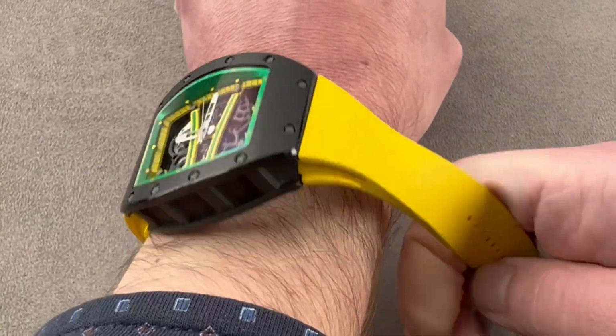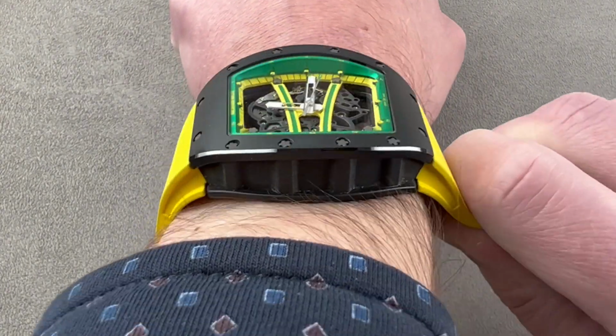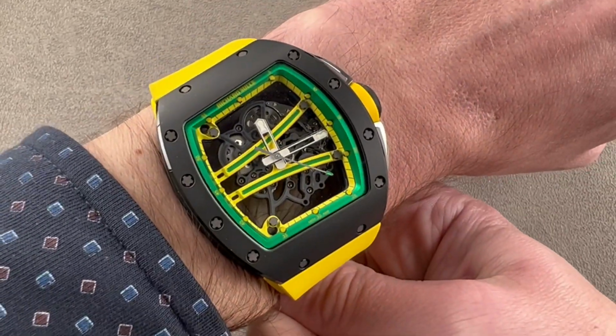And the best feature of it, in addition to its lightness, is the fact that its case back is cambered so it wraps around the wrist. Even though it would look big, I think it would fit on a wrist as small as 14 centimeters circumference.